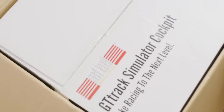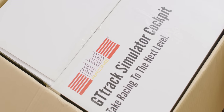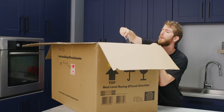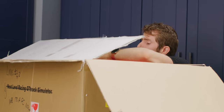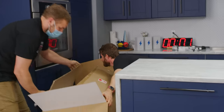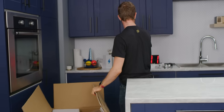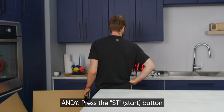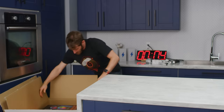What is this? G-Track simulator cockpit. Is this not a computer? Oh, it's a computer. I don't understand what's going on here. Oh, okay. Oh no, hold on a second. Let's put it on the ground. Are we sure this is working? Well, it started. It's only gone up one though. Has it been only a minute? Oh shoot, yeah, it's working.